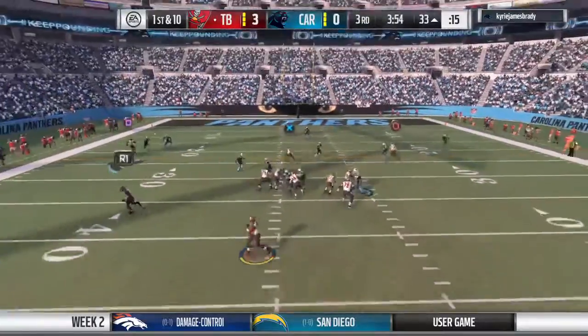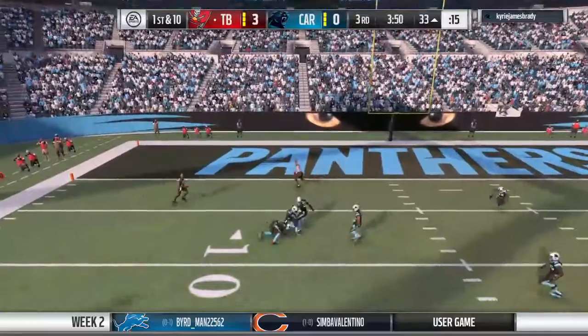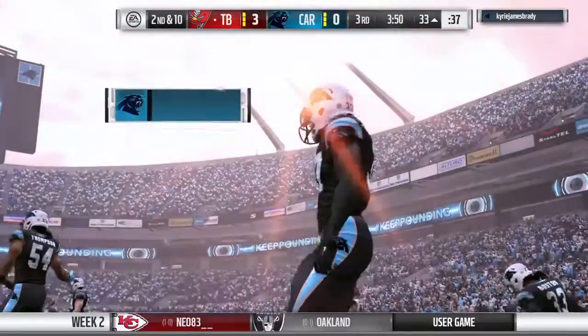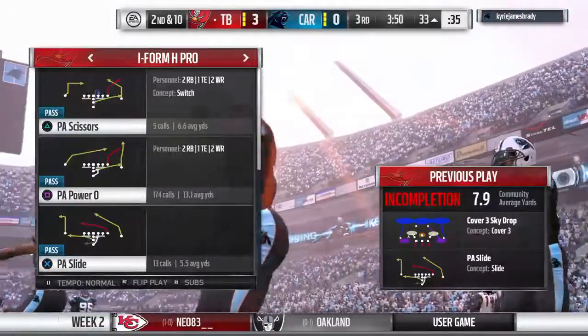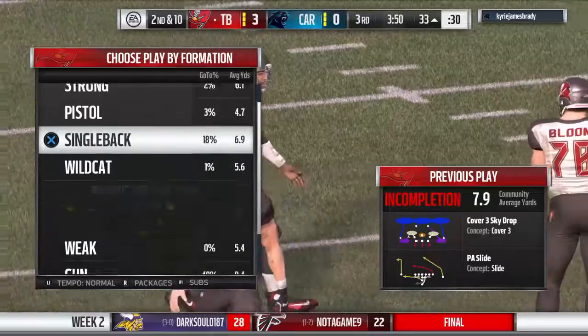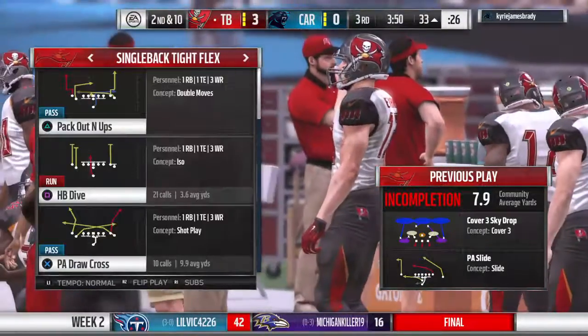They go play action here on first down. He's going to fire one deep over the middle. Oh, incomplete. A turnover would have really helped there. Almost intercepted. Instead, it's just 2nd down. Not only did they drop what looked like an interception in the end zone, they blew a golden opportunity to shift the momentum.